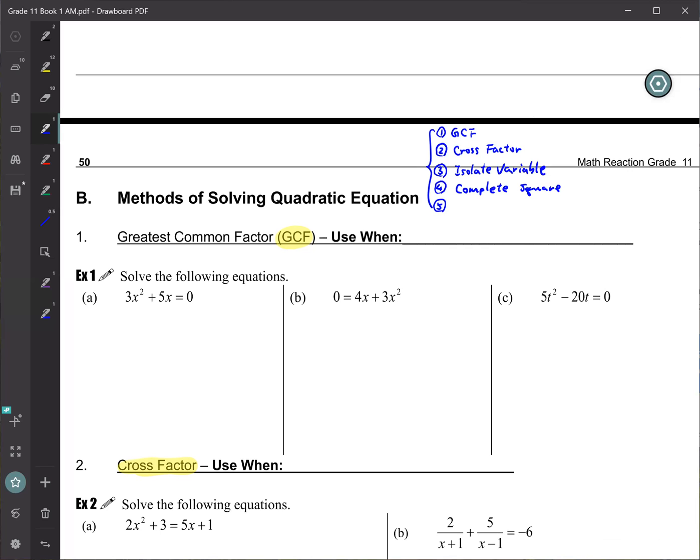I forgot. Take a look at your book. I know. Okay. Number 5. Found it yet? Quadratic formula. Yep, very good.